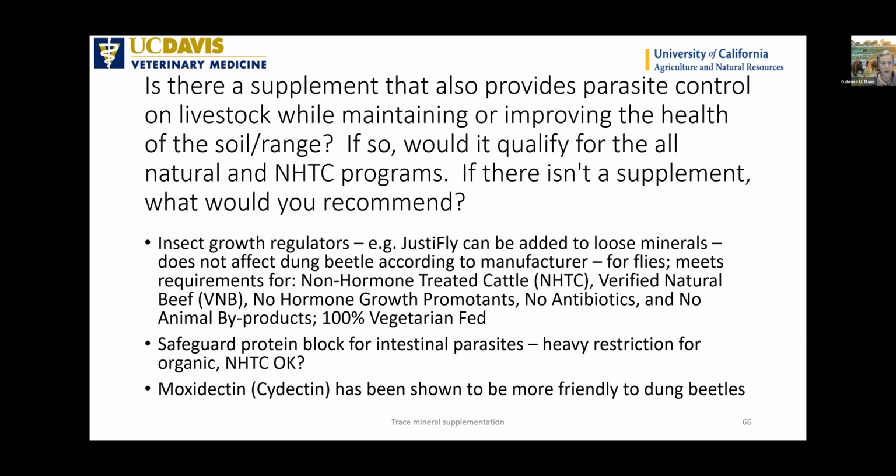There was a question about a supplement that also provides parasite control, while also maintaining health of the soil or range. And if so, would it qualify for all natural and non-hormone treated cattle programs? If there isn't a supplement, what would you recommend? So it depends on what you consider parasites. If you consider external parasites, then yes, there is something called insect growth regulator. There's a product called, for example, Justifly, that you can just add to a loose mineral. At least according to the manufacturer, and this is just Justifly, so you have to check with everything, it does not affect dung beetles. So this is basically just for flies that lay their eggs in manure.